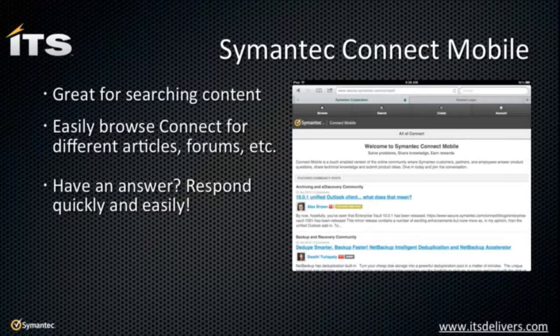If you have an answer, you can respond right from within the app as well. If you log into the web application, then you can actually respond to any questions that might be out there. If you're a frequent responder to questions, get your points up and your status up on Connect. Again, we're going to look at this in just a few minutes. We'll actually go through, and if you have your iPad, join along and we'll look at it together.